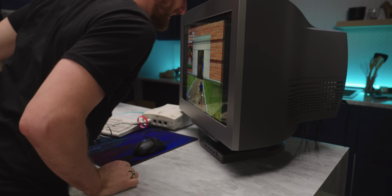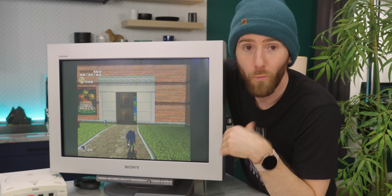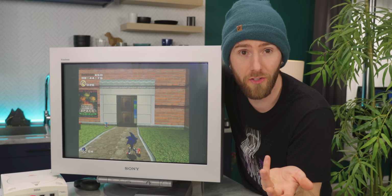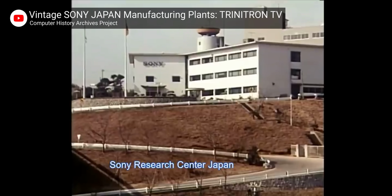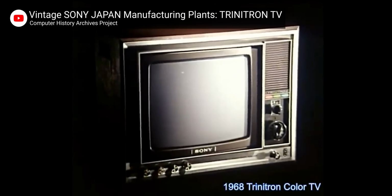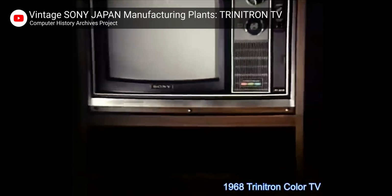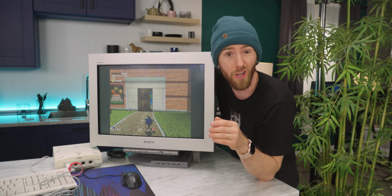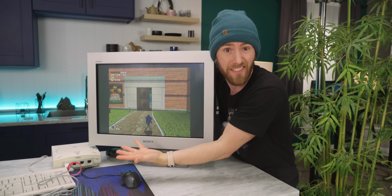Wow. It's absolutely perfect. One of the things that makes this particular set so accurate is that it uses a technology that Sony developed in the 60s that they called Trinitron to improve the video quality of their televisions. When electron guns were developed, they weren't entirely accurate, and often electrons would stray from their intended path, causing them to activate other unintended phosphors.